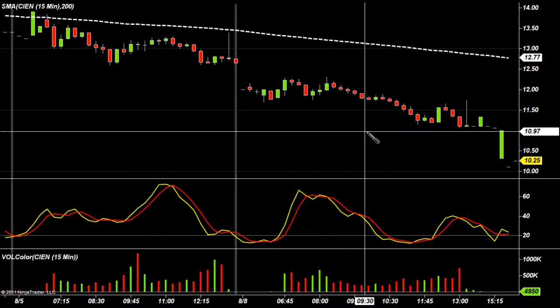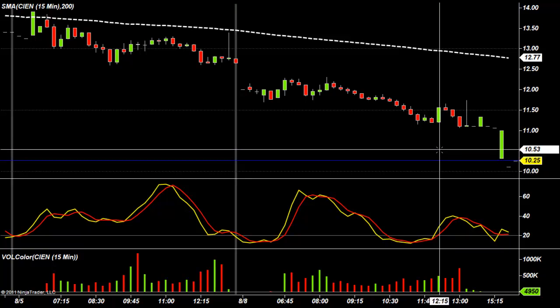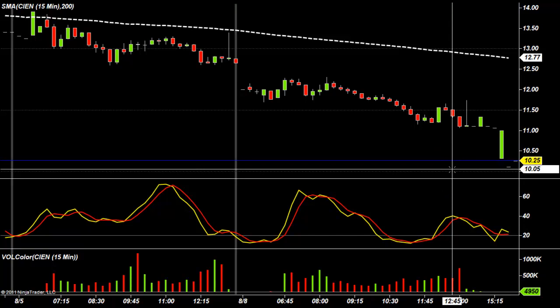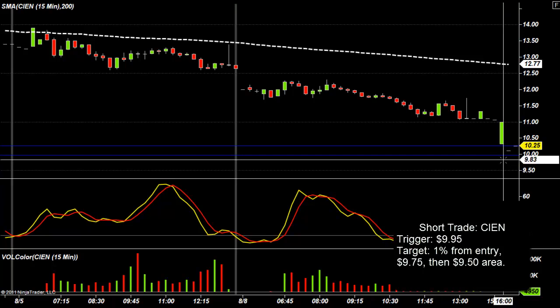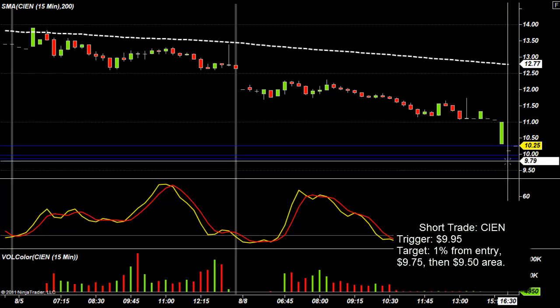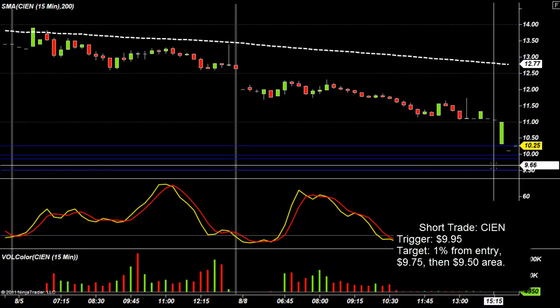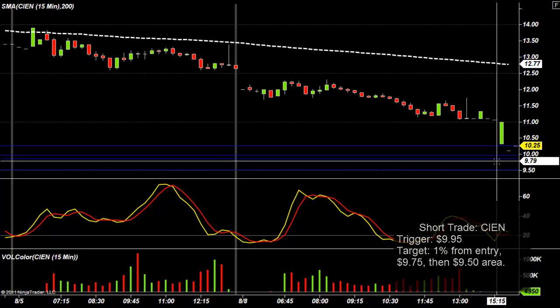Next we have Ciena, C-I-E-N. You can see here gapping down, going to open around this 10.25 range, probably anywhere from 10.50 to 10 in that area we're going to open. Look to take this short below 10. I would say around 9.95, right in that area, take it short. Look for your 1% profit target for your first half around 9.85, so right in that area right there, and then leave it open to come down into 9.75, possibly 9.50 would be the last target for me on this. Also, if this opens below 9.50, I would probably pass on this. So just be aware if it gaps down further than the target here, just go ahead and pass on it.